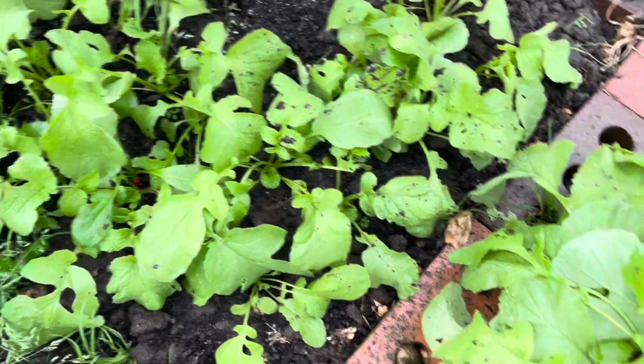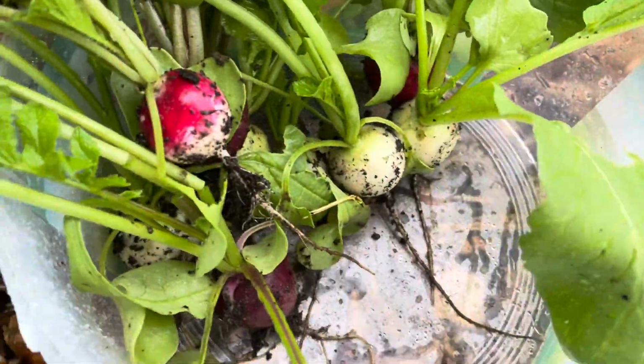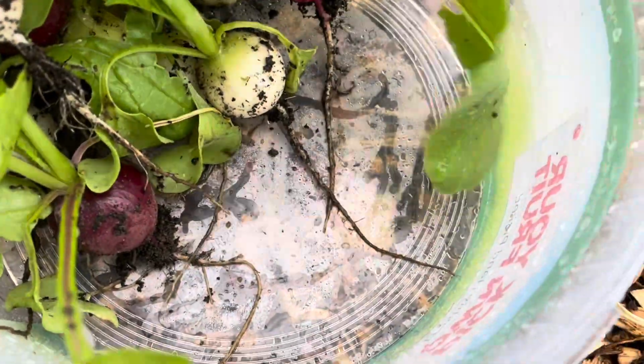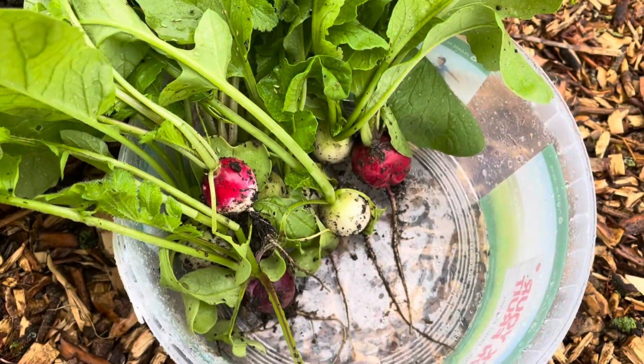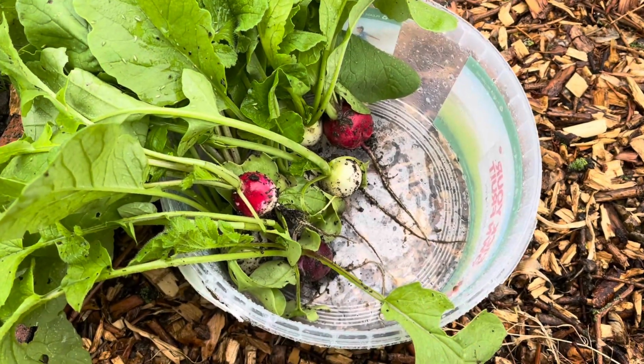Yeah. So let's have a quick look in the bucket. So there's some deep red, some white, and then there's red and white there. Lovely big one here. Look at the size of that. It's mahoosive. Oh, leaf got in the way. So that's a mini crop of radishes done. So looking good. We'll get some more in ASAP.